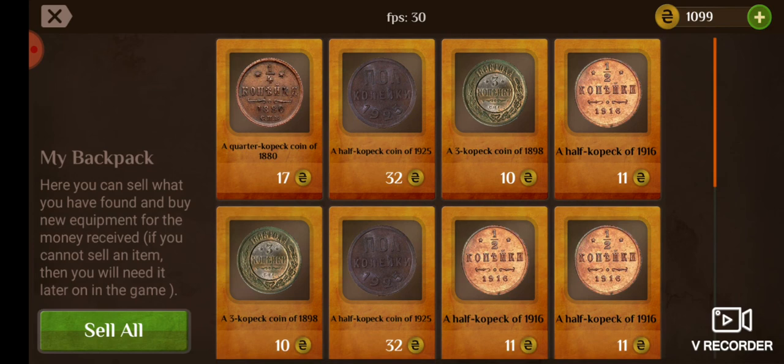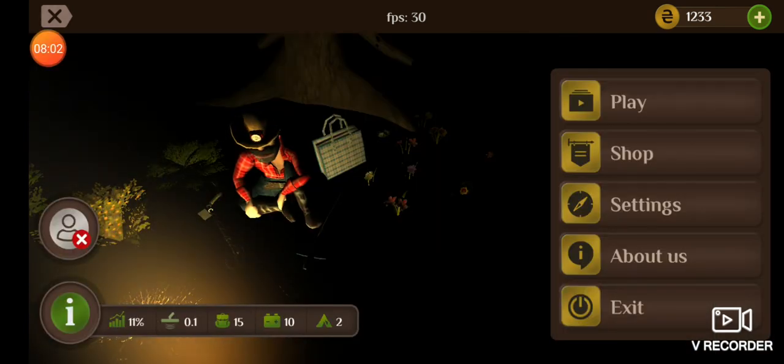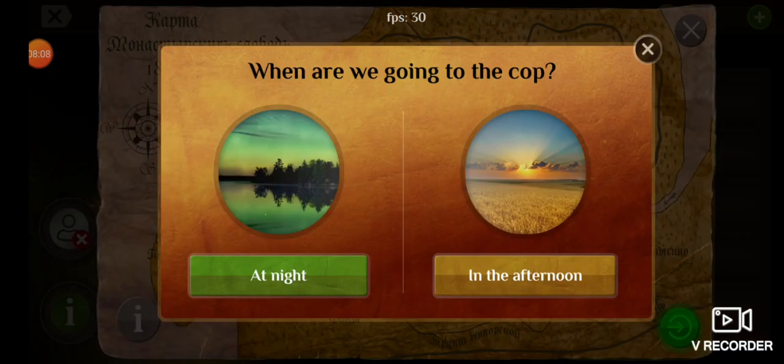So in total, we have a grand total of 30, 60, 70, 80, 90, 110, 120, 2, 3, 4. So $134 in coins. We're going to sell it off. And it's only been 8 minutes and 4 seconds, so I'm not going to stop the episode. We're going to go and do another run on the field.